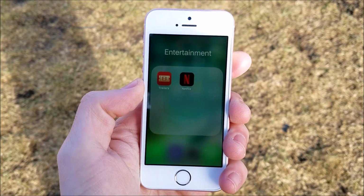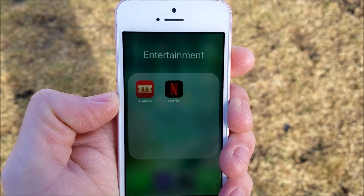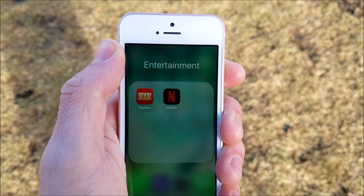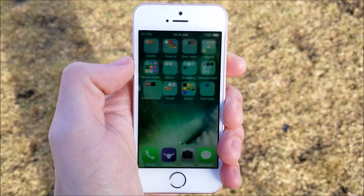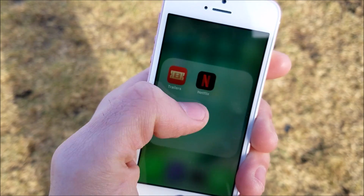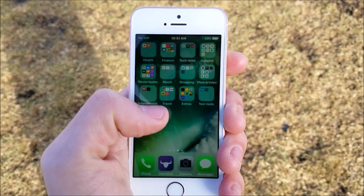Over here, entertainment. It has Trailers here, and I have Netflix. Don't really watch Netflix that much, but I do like to go to the movies and see what is going on in the movies, and the Trailers app from Apple is pretty sweet. I've always loved that app for years now.